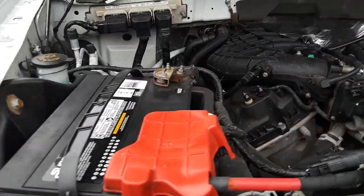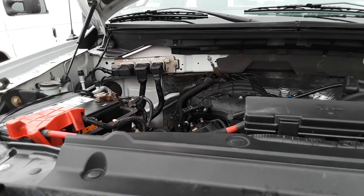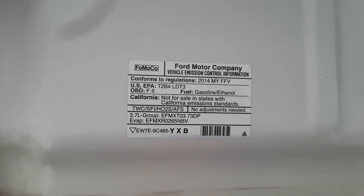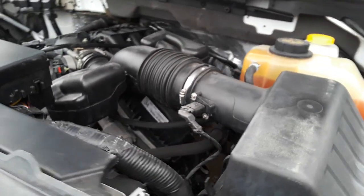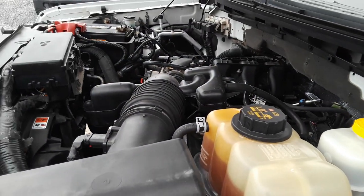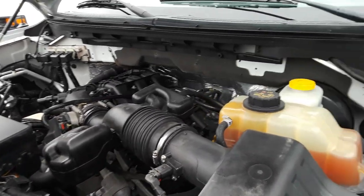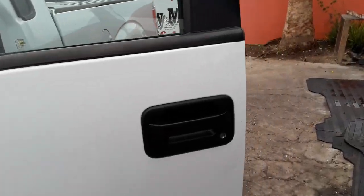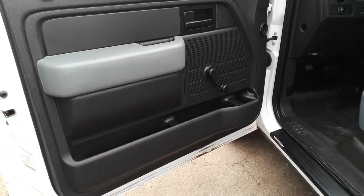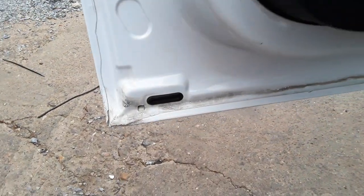Got a new battery. There's the information, you can freeze the screen. So ready to go to work. As you can see, this is all manual. Just check it under the door.